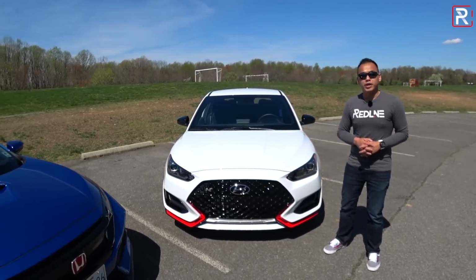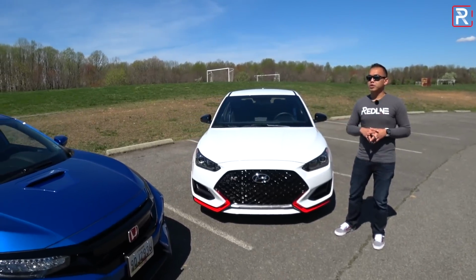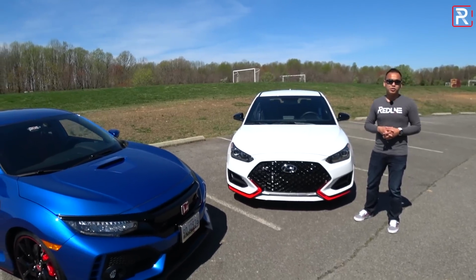So the big question I want answered, for around the $30,000 to $40,000 mark, which one of these two hot hatches deserves your money? That's what we're here to find out.